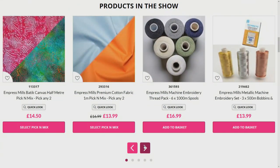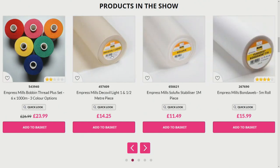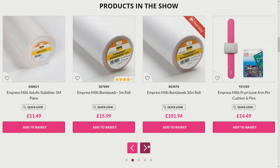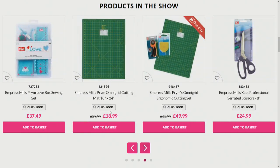We have got the threads, and oh, I love the metallics. I do love the metallic threads that you can get. We've also got the Decaville, that is always really busy. We've got the Solufix stabilizer. I bet I'm going to forget that when I go back to the counter. We've got Bonder Web, so all your essentials. Prim mini sewing kit. There's self-healing mats. Loads for you to have a little look at. Maybe you're just starting out on your sewing journey. There's some real essentials on there that is good to have in your crafty stash.